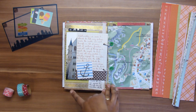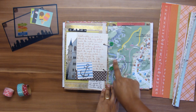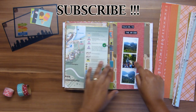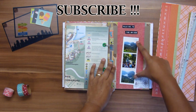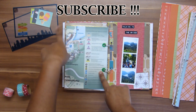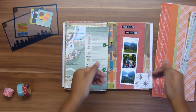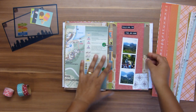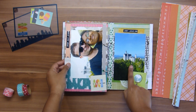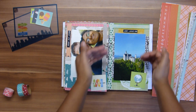So after our tour of the castle, we walked to the bridge, and we had some viewing points there, so I made this as well. So we had viewing points over this lake and the forest. And this is a picture of all the people lining up to get on the bridge to take some pictures of the castle. Because just look at it. It's so amazing. It's so beautiful. From the bridge you just have the perfect view.